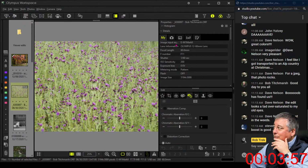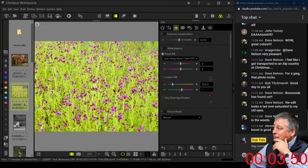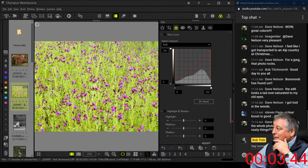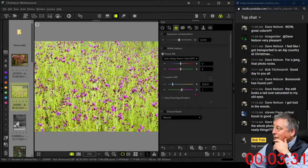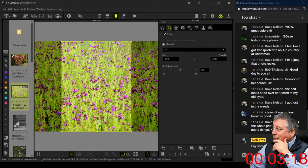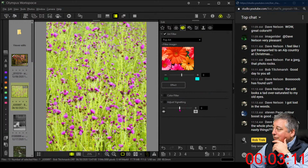This one, again, really doesn't need much. I'm going to go right back to a pop art, and I will back off the saturation some. We'll do that, and add some sharpness. I think we can turn this off because we're at ISO 200, so I don't need any noise filtering. And crop wise, I don't know if maybe a vertical might give it a little different look. Add some vignetting.